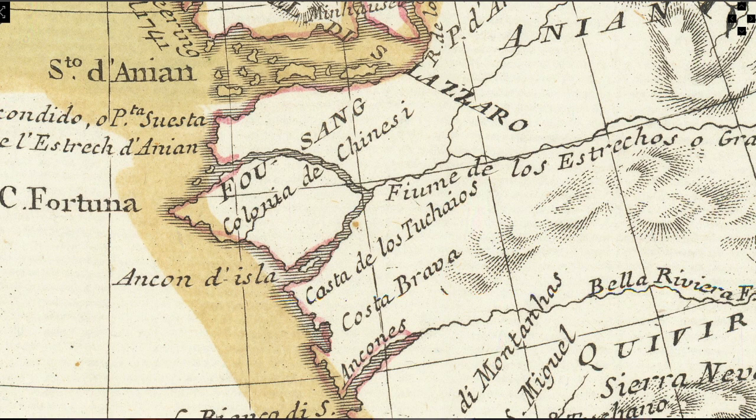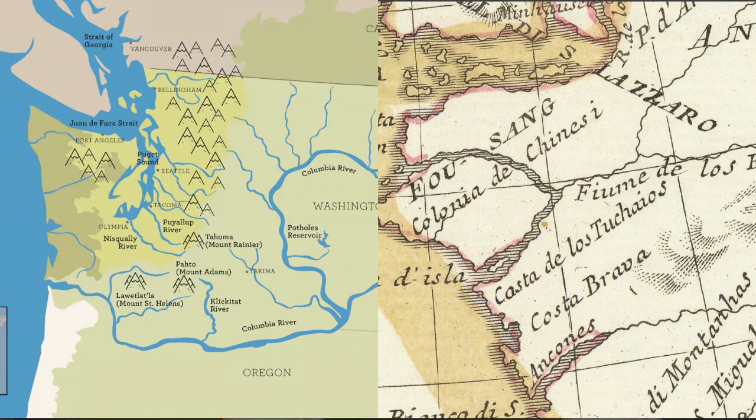Now, this is interesting because it's showing that a good portion of northern Washington, Seattle, all of that area up there, and even coming down to the midpoint of Washington, was the colony of the Chinese. Interesting.